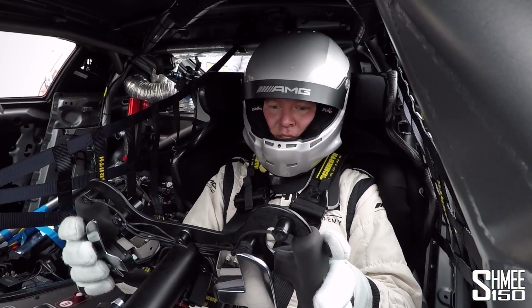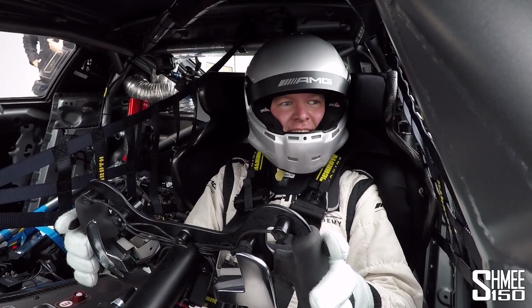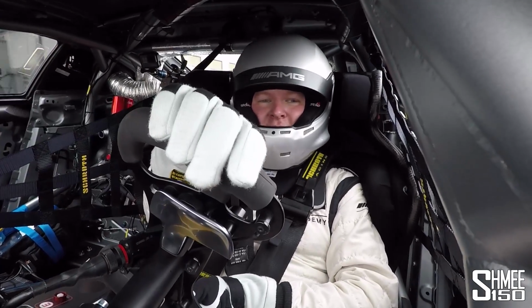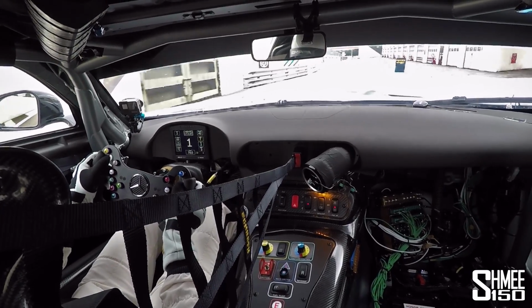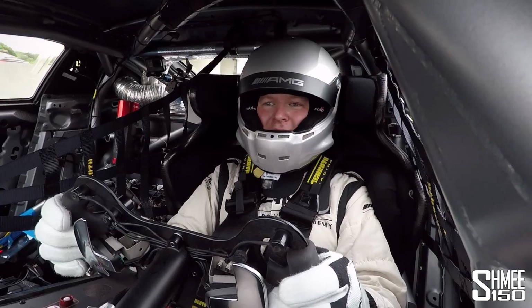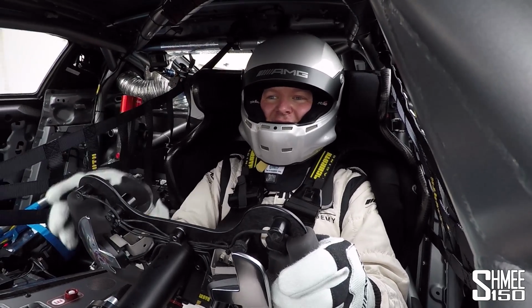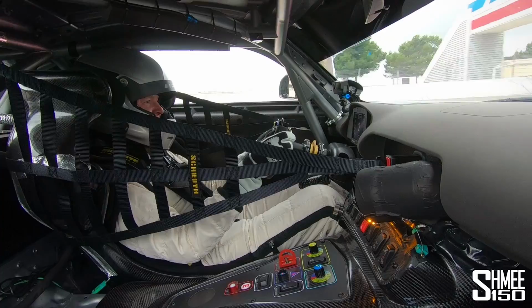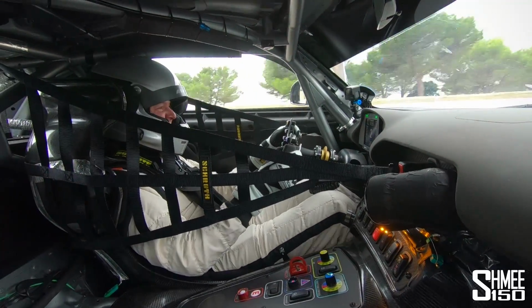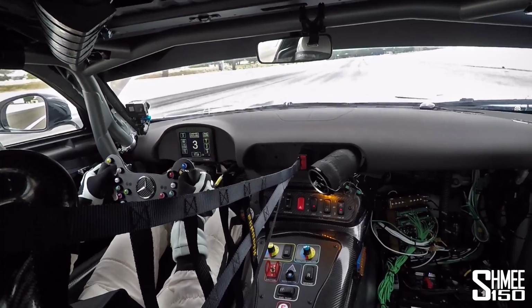So first stint down, into gear. Let's go out for stint number two. Here we go. I've made my seating position a little bit higher, which will help my visibility slightly, because I was struggling to see too much forwards. So, off we go. The beast is unleashed.